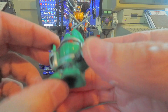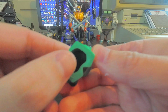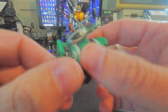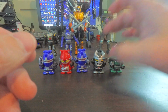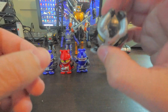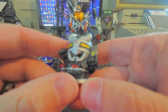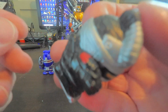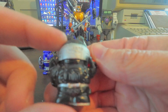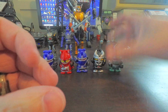Sculpted backpacks. The paint apps are pretty solid. They're a little scuffed on mine. They're all molded, they're all hollow, but they're not like pencil toppers. I've seen pencil toppers for Super Sentai and Power Rangers and stuff, and Kamen Rider. Sorry, these are not those. This is a little Shadowborg Black Beat. He's got his blaster and his Shadow Claw sticking up there. And again, pretty good molding and paint apps all the way around. Really just adorable little guys.